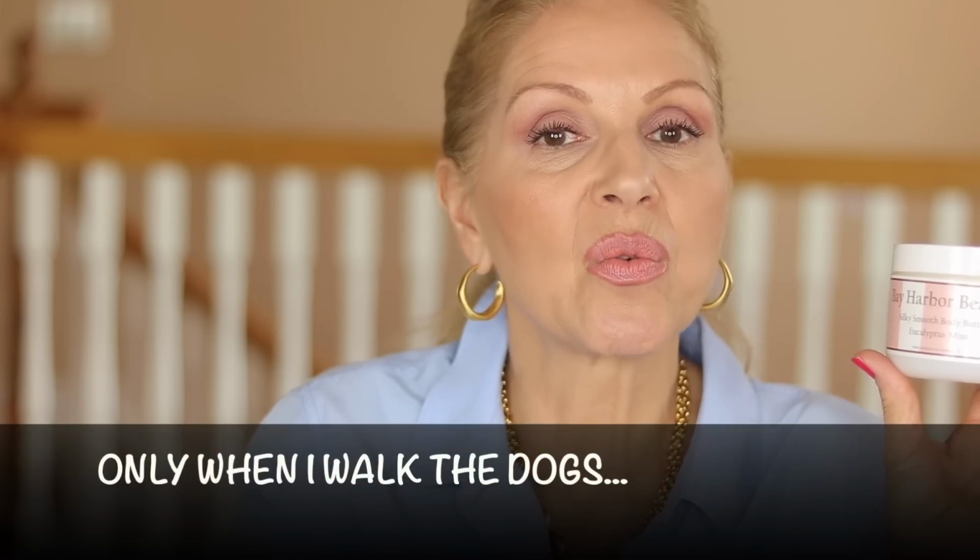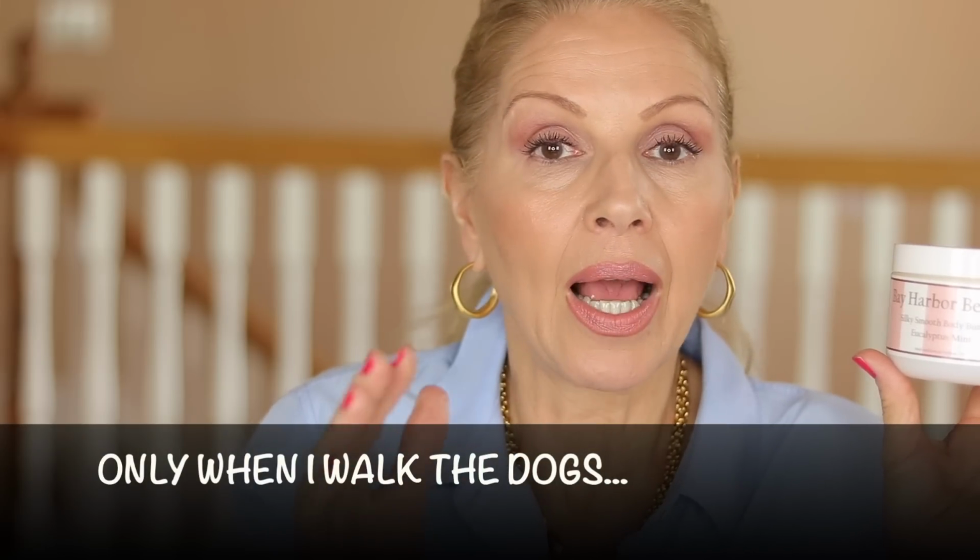I don't have attractive legs. Sometimes I am forced to wear shorts here in Florida, and I will just put some of this on my legs, and I swear they look better. I swear they do. They really aren't, but they do look better. Anyway, it's the eucalyptus mint body butter. Give it a try. You'll love it.